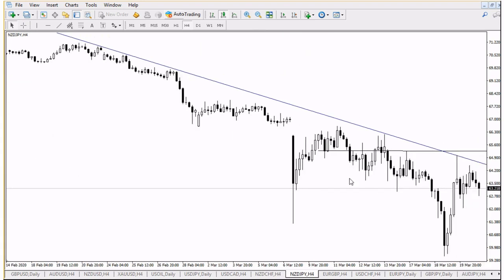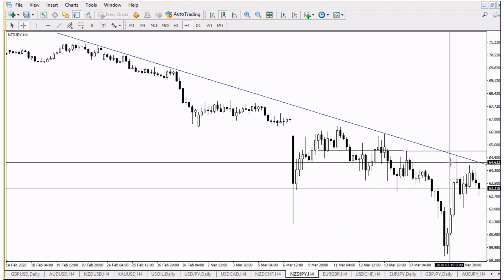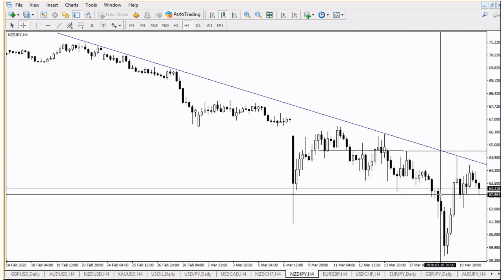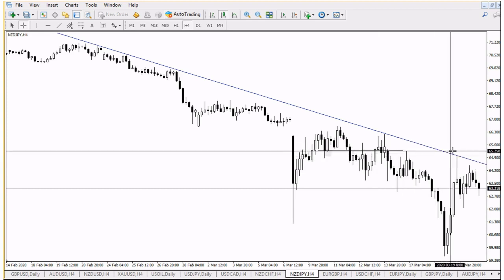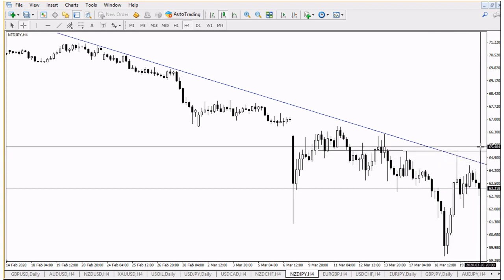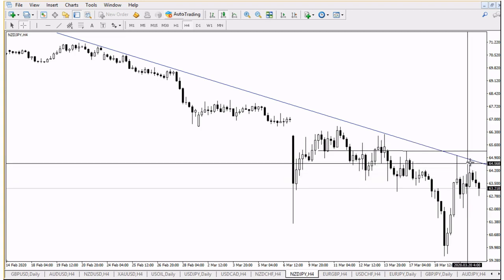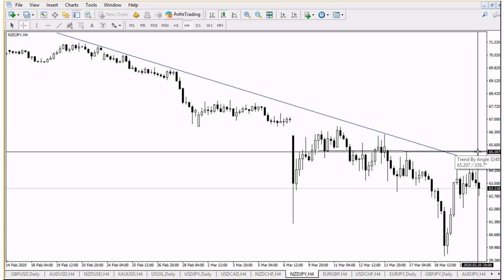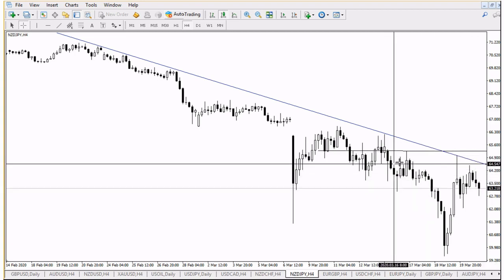So also for the NZDJPY, similar to that of the NZDCHF, as long as it remains below the downtrend line, the bears are still in control. But also the price of interest over here is at the 65.250 area. A break above this level, which is the black line, would signify a trend change for the bulls to step in. Also, a retest of this black line could mean that the bears are still in control.